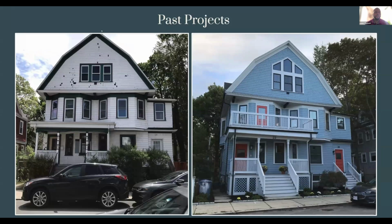Okay. Yep. All right. So just some past projects that we've done, so you can have a little idea of the work we do. This is a 2-family renovation in Dorchester on Alpha Road.